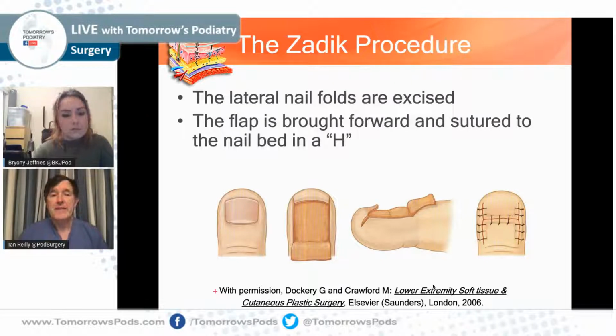And then Zadik is the famous total nail avulsion. And effectively what it is, you take the nail off, you do an H-shaped incision, fold everything back, and then you physically cut out the root and sew it back. This is from Dockery and Crawford.